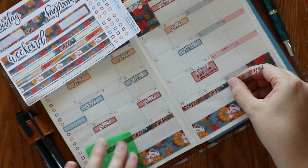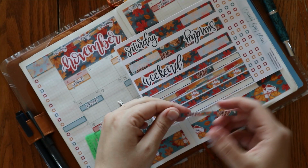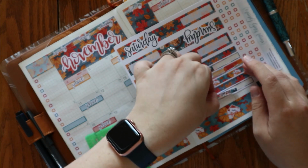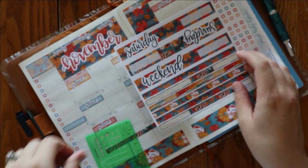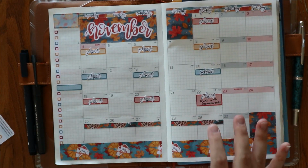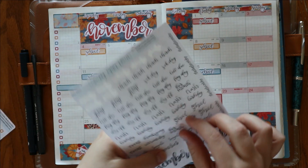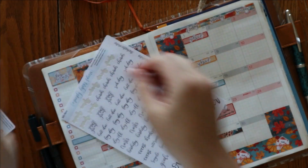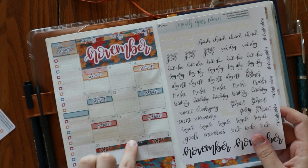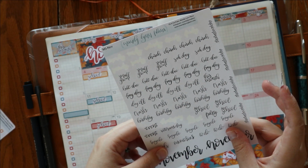The new monthly kits that I designed for January actually have extra washi included for this purpose. But since this is a November kit, at first when I thought about it, I was like, oh yay, good, I get to use that extra washi for the days off for Thanksgiving. And then I was like, oh nope, wait a second, that is not a January kit. That is a November, and I was not smart enough in November to do that.